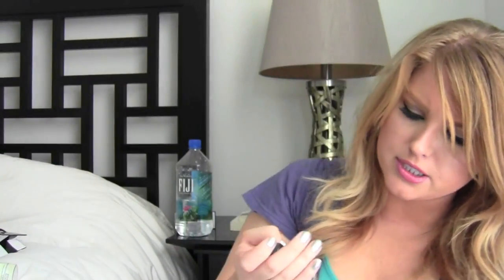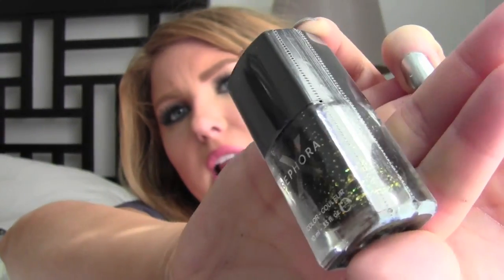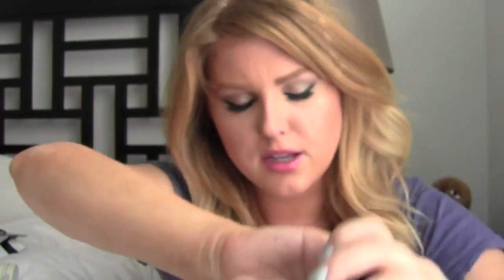And then I got this color because I thought it was really pretty, and I'm always pulled towards these colors. This is also the Sephora X collection, but this is called Explosive, and it is this gorgeous gold and black and green glitter that I just think is so pretty, and I cannot wait to play with this thing. How pretty is that, right?